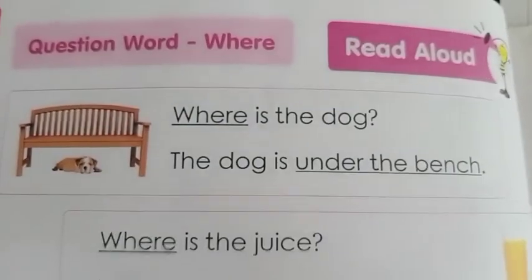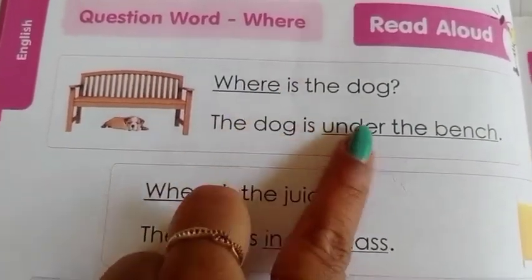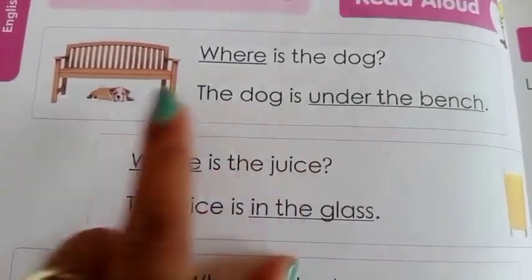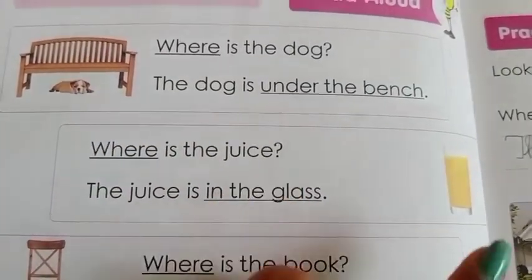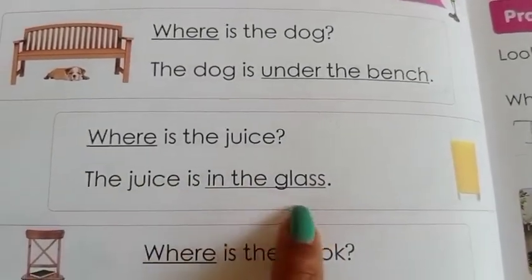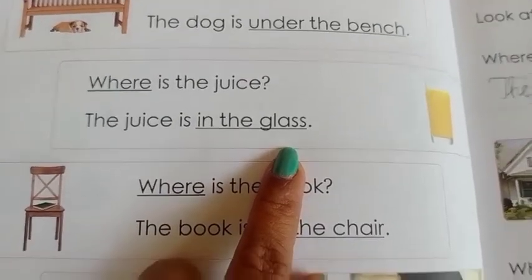Where? Question word. Where? W-H-E-R-E. Where is the dog? The dog is under the bench. Where is the juice? See here. Juice. The juice is in the glass.